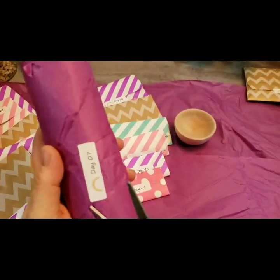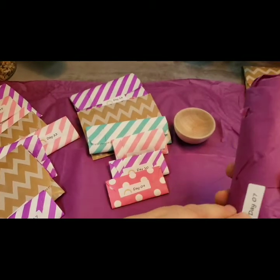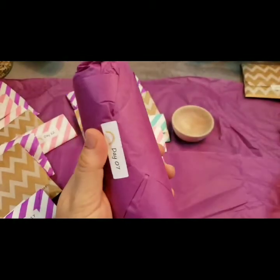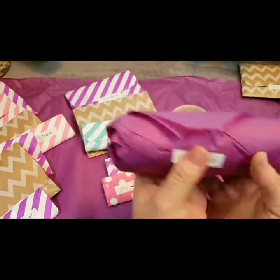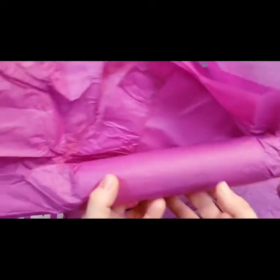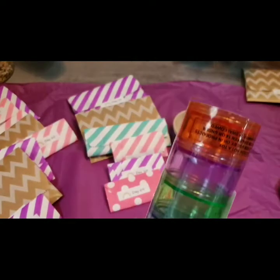Whee! For day 7. Give me a second. I don't want to cut the tissue. There it is. Okay, hold on. Wait a minute. There we go. Tell me it's a unicorn horn. Real unicorn horn. Just kidding. Oh! Okay. Pill stacker.